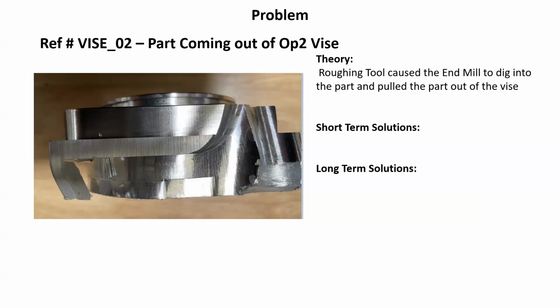Similarly, a part came out of another vise. This is where the helical cut of the tool was exerting Z force, and we didn't have enough clamping force. So this part came flying out of the vise.